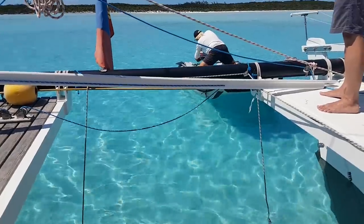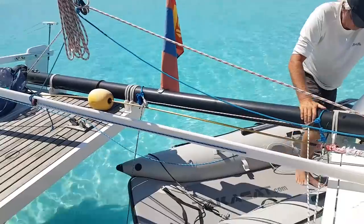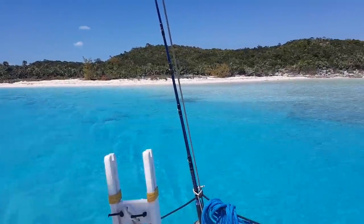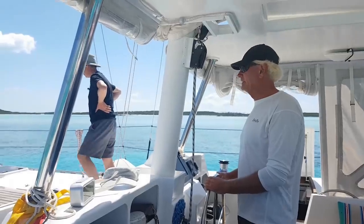The following morning, things were a little more subdued as we prepared to leave the paradise we had found. Our departure was made a little sweeter as it would carry us along the indescribable entrance channel once again.